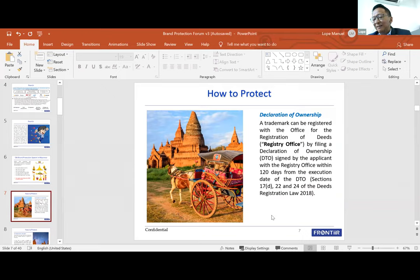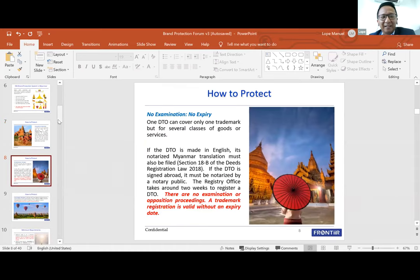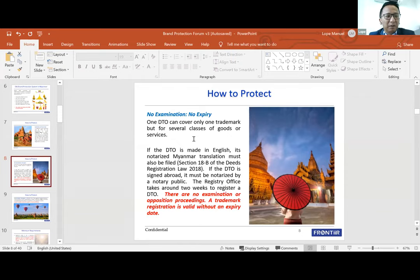There's no very formal type of registration system. It's sort of declaring what you want to protect in the market. It's sort of declaring to the market the brand that you own. And there's even no examination and there's no expiration of what you're claiming. One DTO can cover one trademark, one brand. Interesting also is that it covers several classes, even if it covers one trademark. So the trademark registration is per trademark, not per class, which is quite different from those who are used to the WIPO system, like, well, Philippines, Singapore, the US, and most of the modern economies.